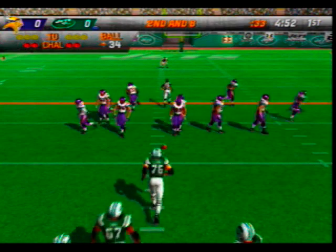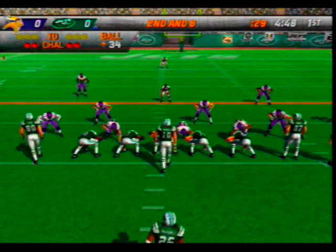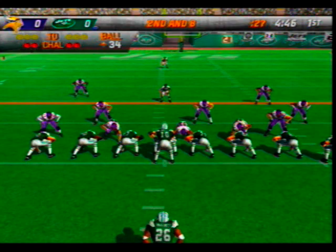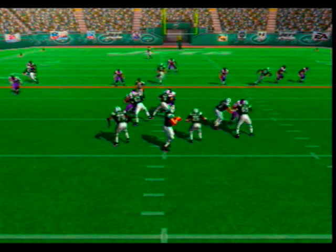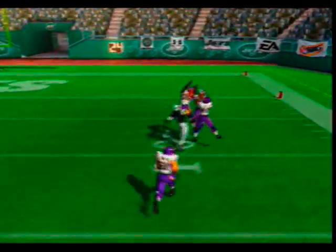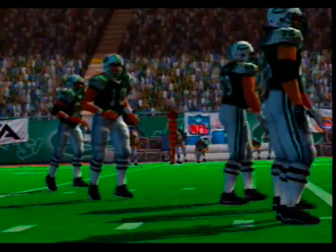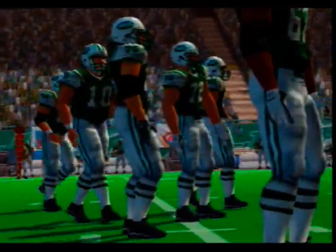Ball on the 34-yard line. Need a hammer, not the nail. Play hard and fast. With the throw. Knocked away. A little too much touch. Jones, the intended receiver on the play.